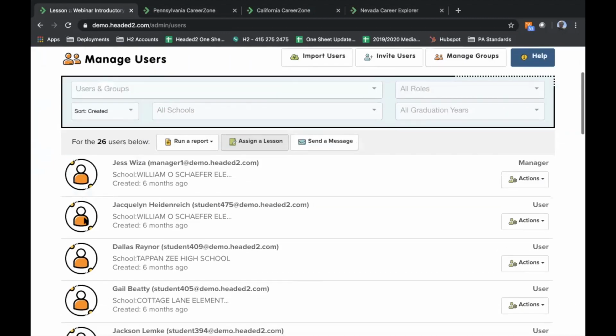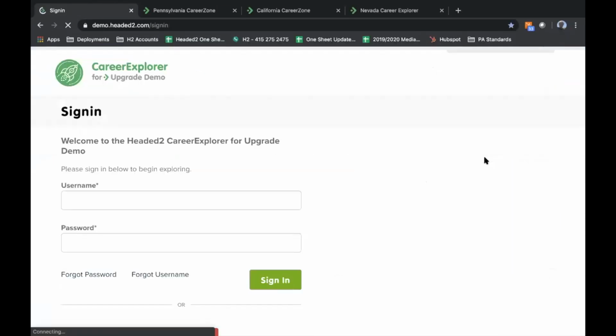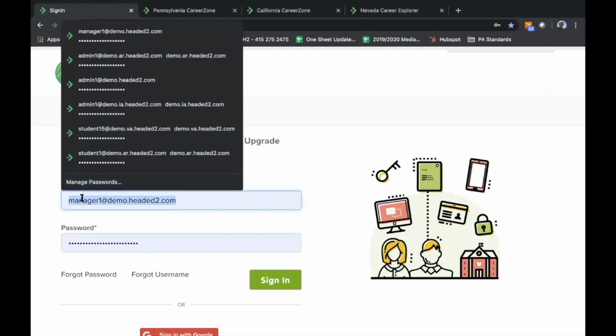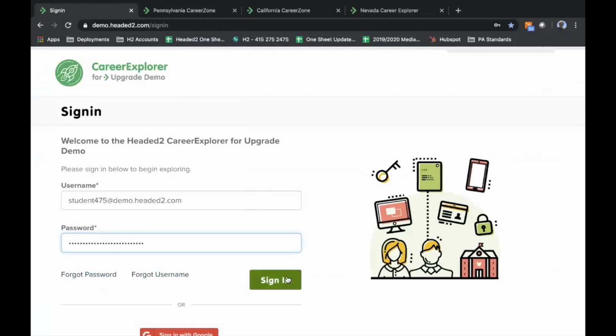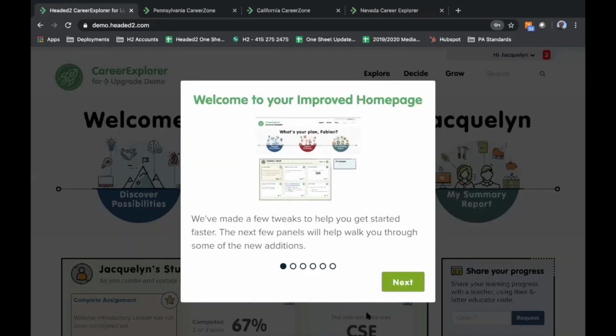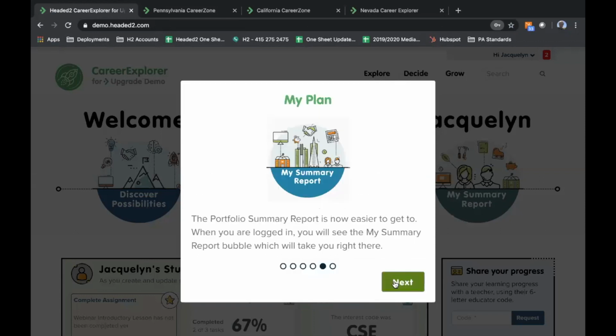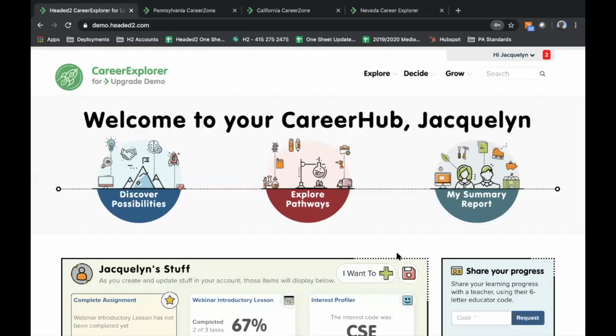So the question is, what's the experience for the student? What are they going to see? Let's go back to this student, Jacqueline. And I'm going to copy her username here, and I'm going to log out of my teacher account, my demo teacher account, and log in to my demo student account. All right. Now we're in Jacqueline's student account. Now this is the first time Jacqueline has logged into the new interface, so she's seeing some on-screen tutorials about what's going on. Great, click finish, and here we are.